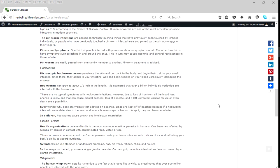So anyway, this anemia will cause mental dullness, loss of appetite, and if left untreated, cardiac failure, or even death from hookworms is a possibility.